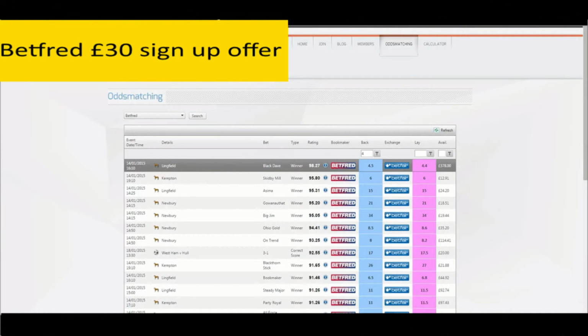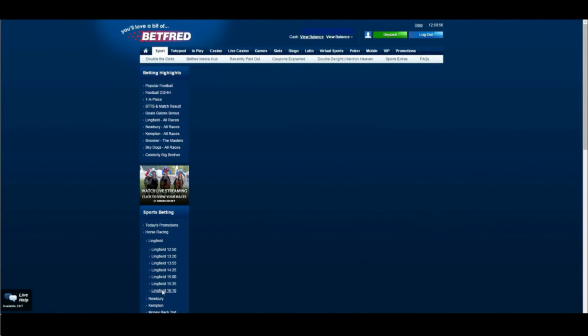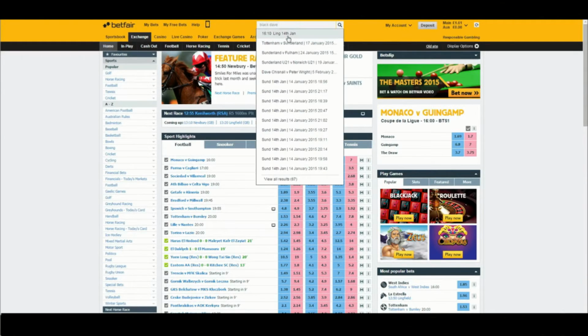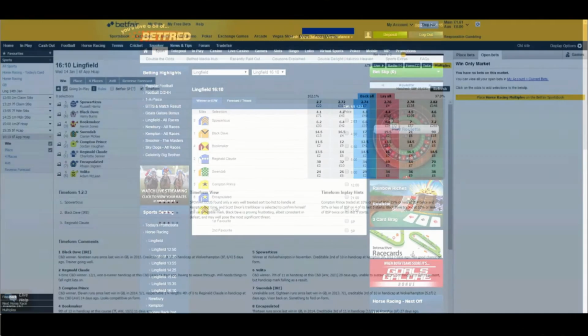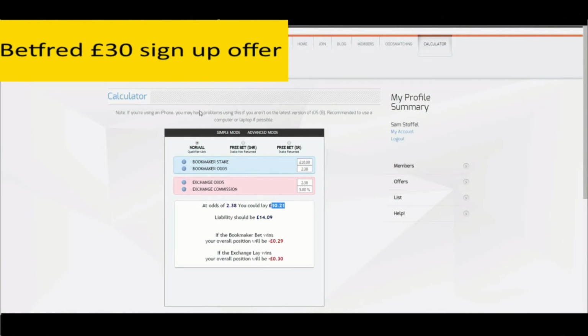So let's find the horse again on each website. It's the Linkfield 410 race and the horse is called Black Dave. I'll find it on Betfred again using the menu system, and on Betfair again using the search. So let's double check the odds. The horse is 4.5 on Betfred and 4.4 to lay on Betfair. So let's enter that data into the calculator.